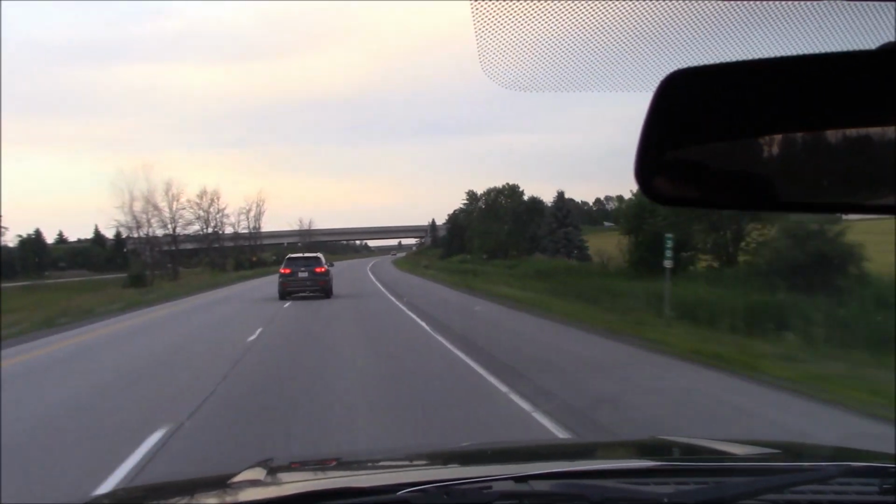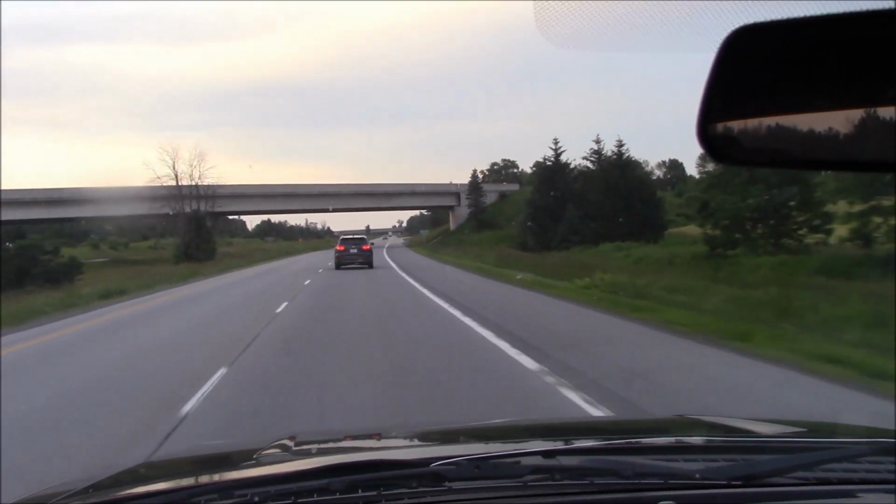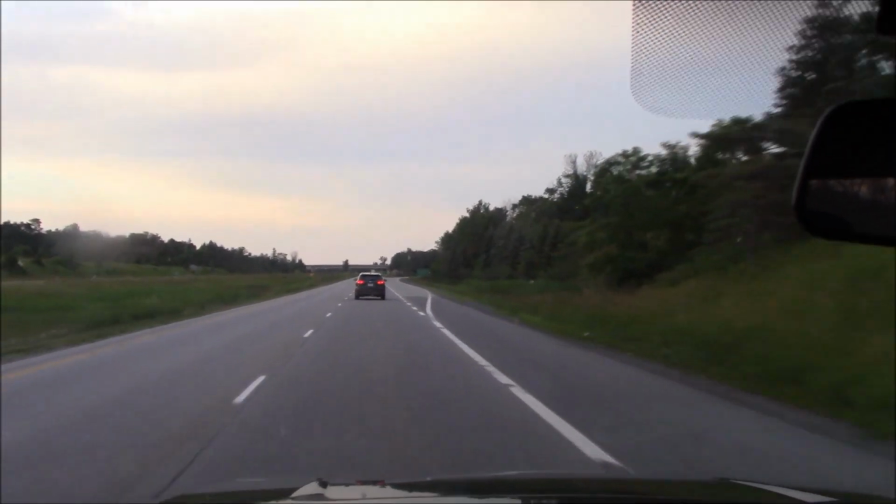So anyway, next chapter, back home, and we will start working in earnest to get the TR250 safetied and certified and on the road. Next chapter.